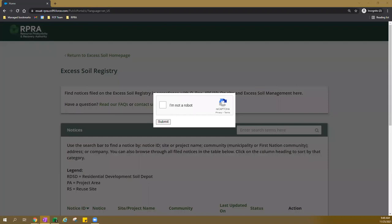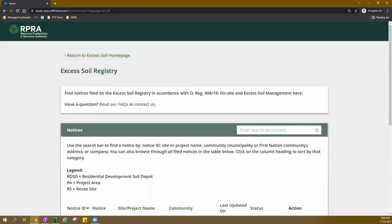Okay, so once you've followed the link to access the public portal, as I said, you may see a captcha challenge here, and this is going to be required to pass before anybody's able to see any of that public data. I can check the check mark. This time it's not asking me to verify any images, so I can click on submit and then access the homepage.